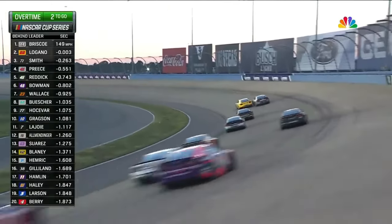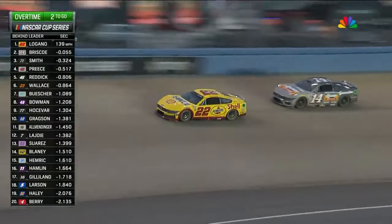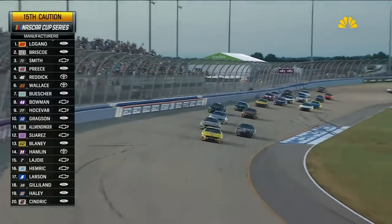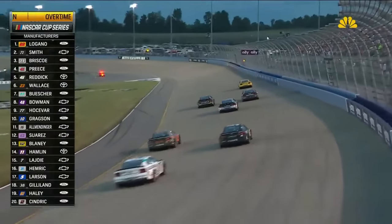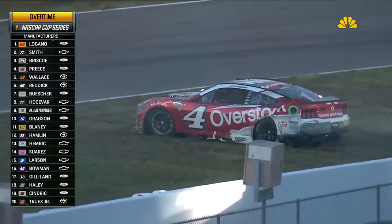Chase Briscoe fighting on the outside. Logano drifts up the racetrack. He takes Briscoe all the way up out of the groove. If Briscoe gets to him. White flag here by 2, yellow's out. One more time, we're going to try overtime. They didn't get to the white flag, and you see the 4.